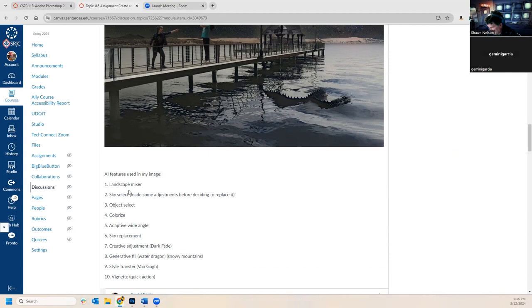Let's see what you did. You did a landscape mixer. What's that? Is that the generative fill thing? A neural filter. The neural filter. Did sky. Yeah, I like sky select. We're going to do that later on today. Object select works a lot of the time. Colorize works all the time. It worked really well for the kids.